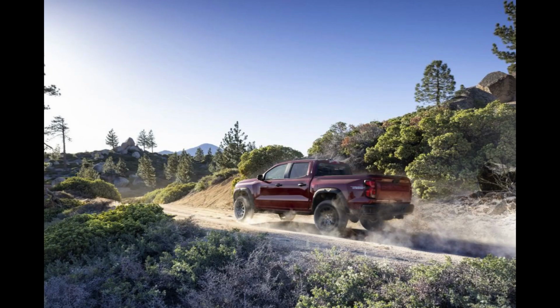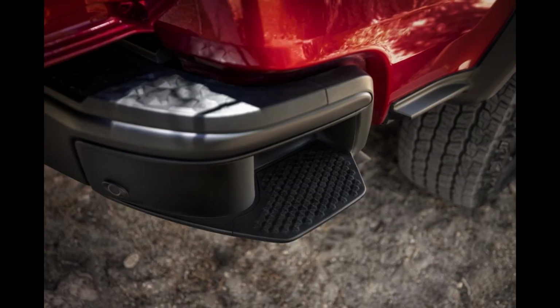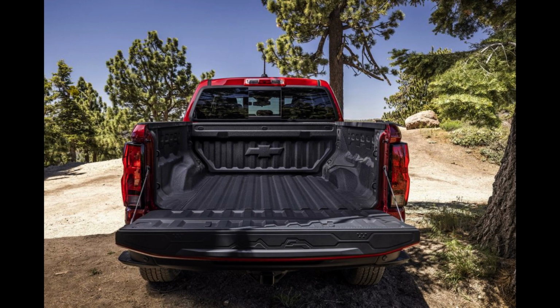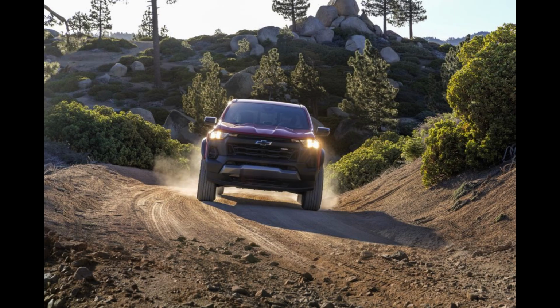Yeah, and what they're saying is the 2.7 turbo base version comes standard in the work truck and the LT, where it makes 237 horsepower and 259 foot-pounds of torque, and it supports up to a 3,500 pound tow rating. So that's what I like to hear. I want to hear the tow ratings here for this Colorado.